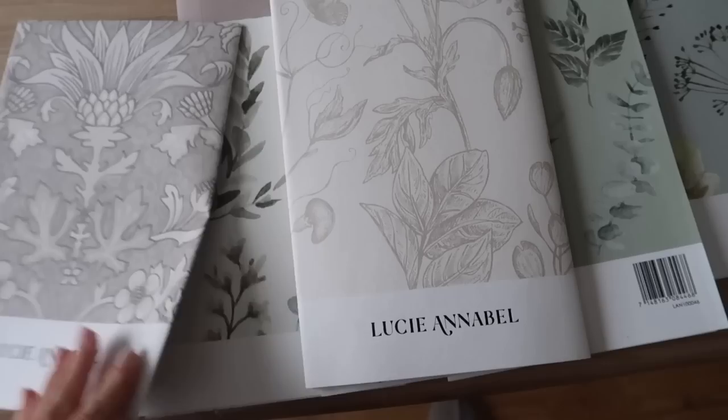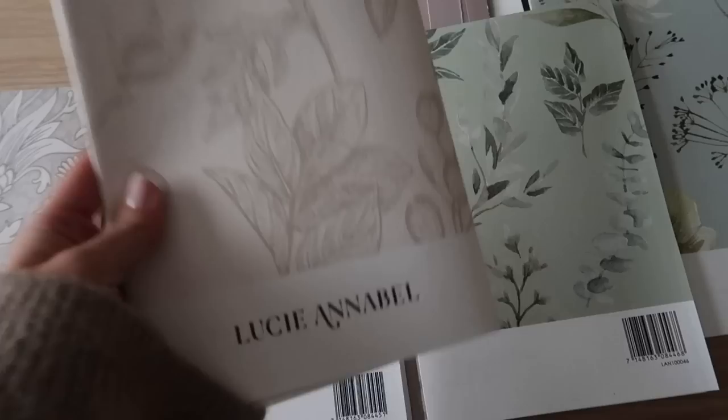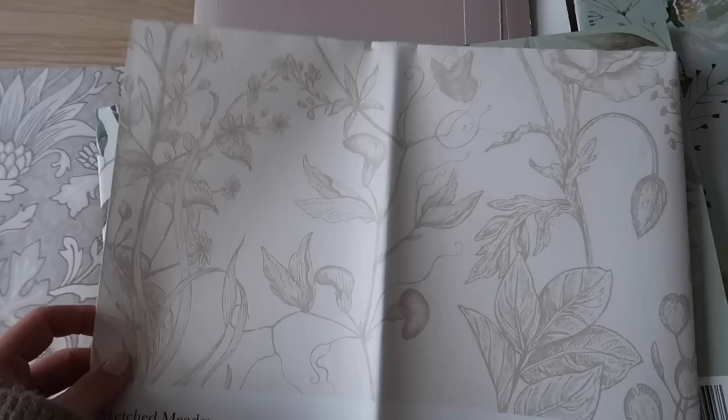And this one is definitely the one I'm leaning towards for the guest bedroom that we're going to work on first. This is the sketched meadow room, and I want to see how it looks throughout the day with the lights, because they recommend leaving the samples in the rooms so you can see how they're going to look. But I love this cream one for the bedroom, and it's even making me think, do we wallpaper?